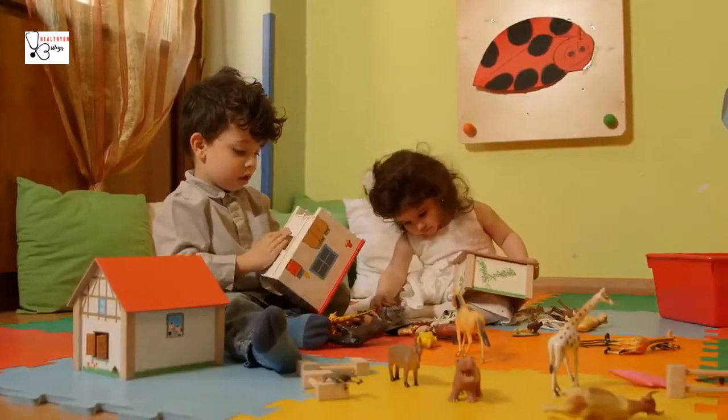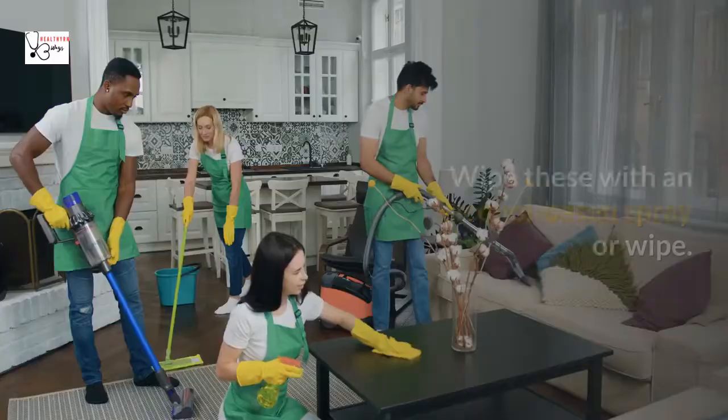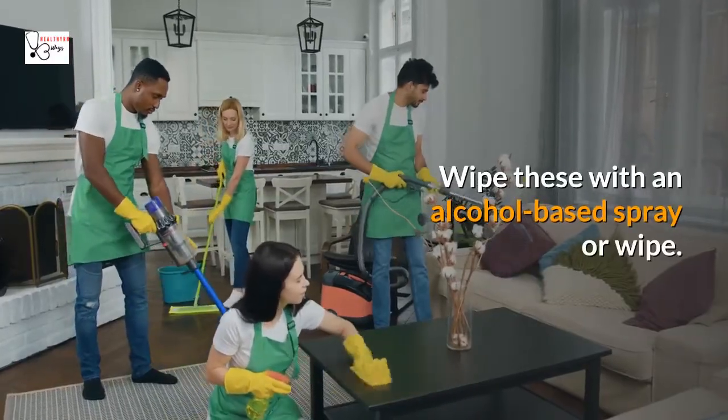Board books and wooden blocks shouldn't be submerged in bleach solution or water, ever. Wipe these with an alcohol-based spray or wipe.